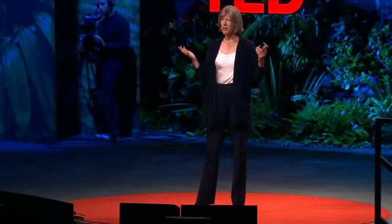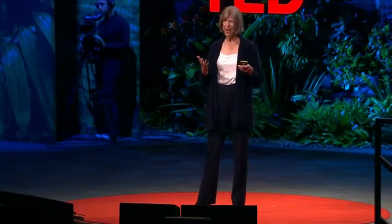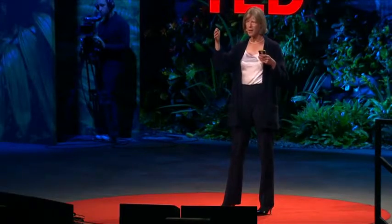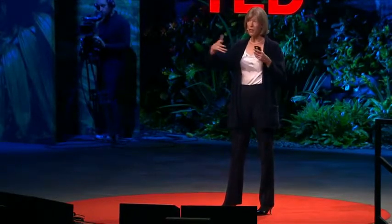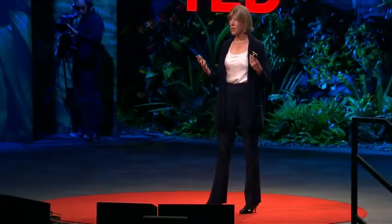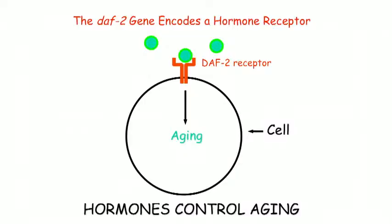Okay, so what is the DAF2 receptor telling the inside of the cell? Well, I just told you that if you make a mutation in the DAF2 gene so that you get a receptor that doesn't work as well, the animal lives longer. So that means that the normal function of this hormone receptor is to speed up aging. That's what that arrow means. It speeds up aging. It makes it go faster. So it's like the animal has the Grim Reaper inside of itself, speeding up aging. Okay, so this is altogether really interesting. It says that aging is subject to control by the genes, and specifically by hormones.